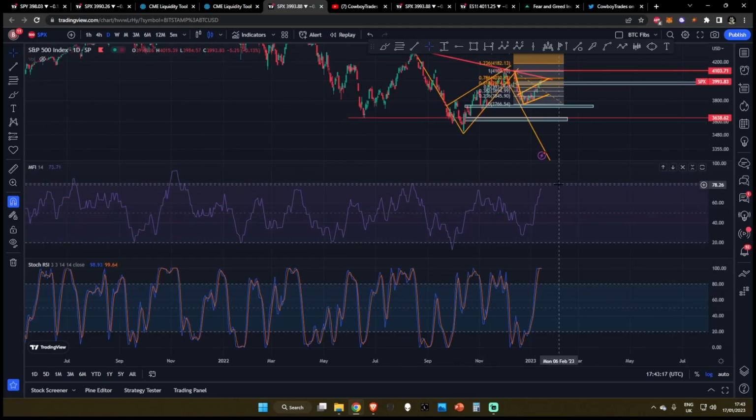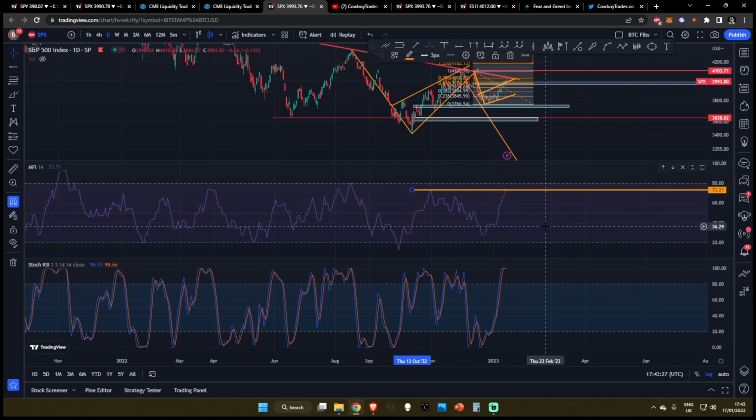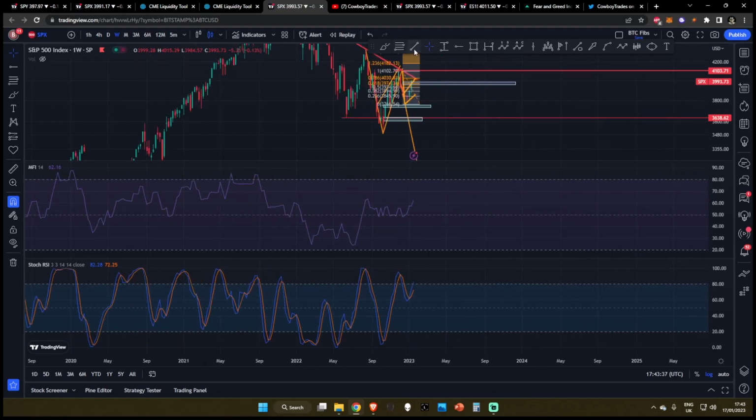If we come over to the MFI, the money flow index is currently sitting at 74, indicative that liquidity is extremely overextended right now. You can also see we had a previous top here. So if we do start heading down from here, this could be a double top M pattern breaking us down to the downside. If we come over to the weekly time frame, you can actually see stochastic RSI is putting in a nice potential triple top.